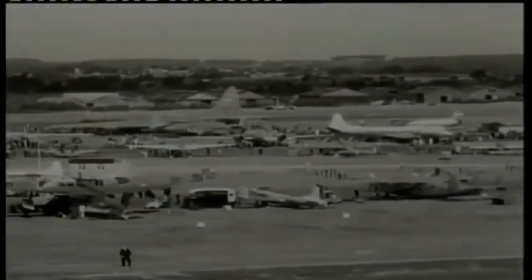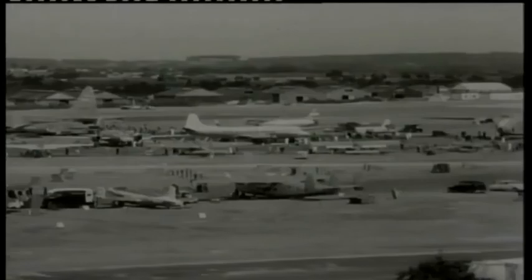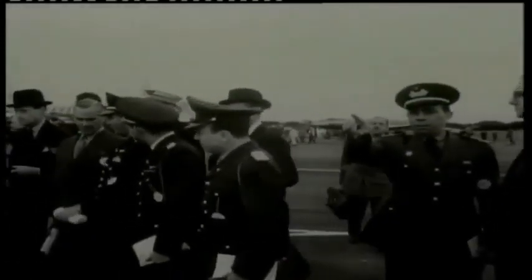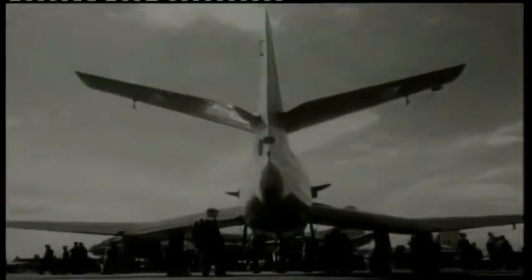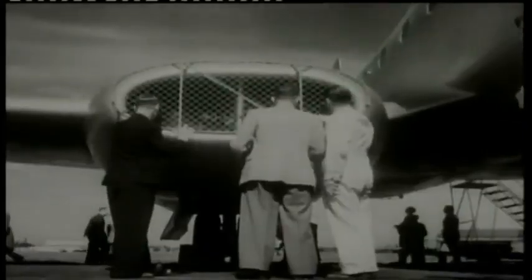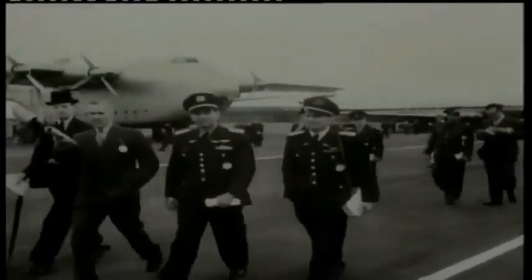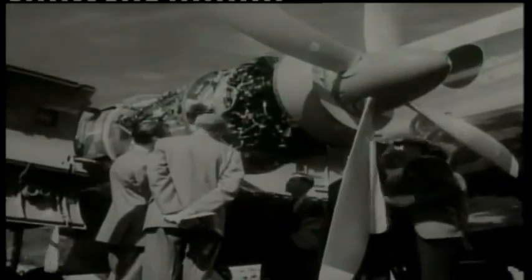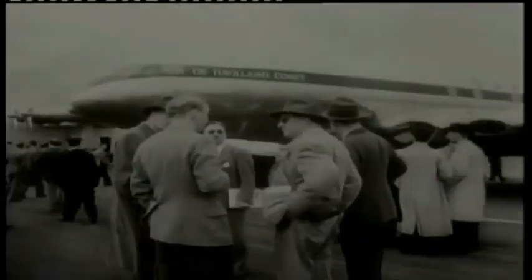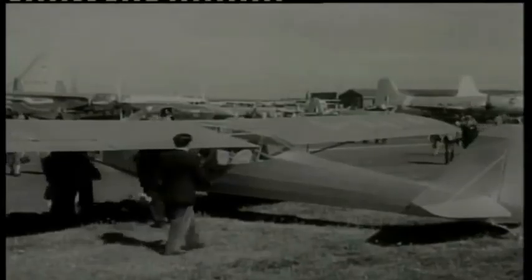At Farnborough Airfield, near London, Britain displays her newest aircraft in an exhibition which grows yearly in interest, attracting an ever-increasing number of visitors from every country. 58 aircraft are on show, many for the first time. Detailed information on the performance of some of them is, of course, still on the secret list, but aviation experts acclaim the British machines as the finest aircraft of their types in the world.